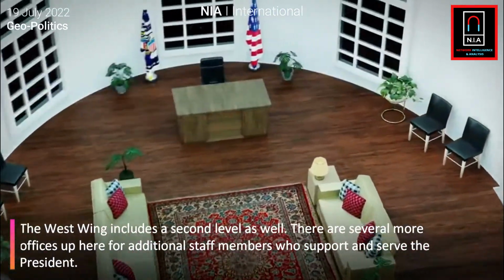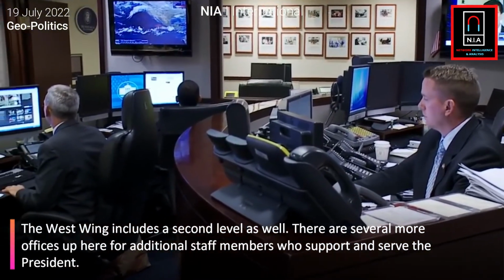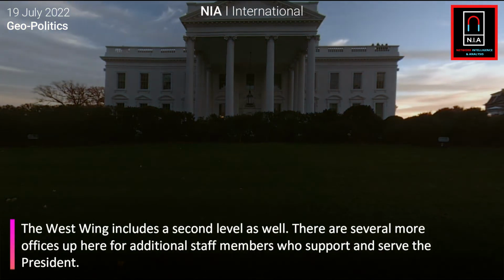The West Wing includes a second level as well. There are several more offices up here for additional staff members who support and serve the president.